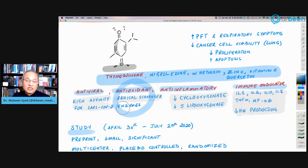Then antioxidant, of course, there is vitamin C and other substances that act as radical scavengers. So it is antioxidant as well. Then anti-inflammatory. Nigella sativa is known to suppress the cyclooxygenase and lipoxygenase pathways of inflammation. And then finally, immune modulator. It can modulate and balance out interleukin 1, 6, 10, 18, 8, tumor necrosis factors, nuclear factor kappa B, which we talked about yesterday as well, and then so day before yesterday, and interferon production modulation. So all immune system mechanisms are modulated, inflammatory mechanisms are modulated, antioxidation is done, antiviral properties are done.